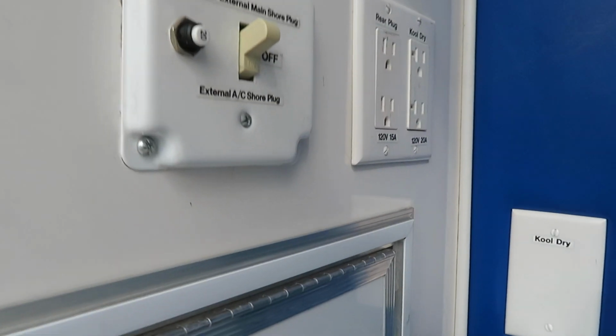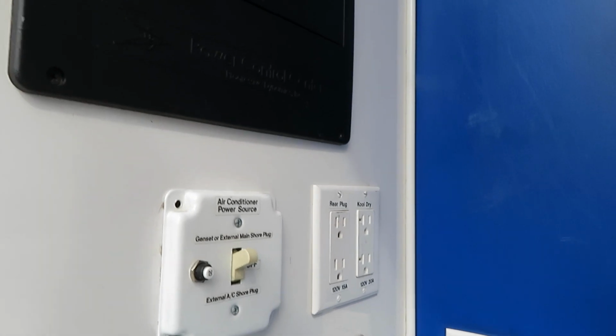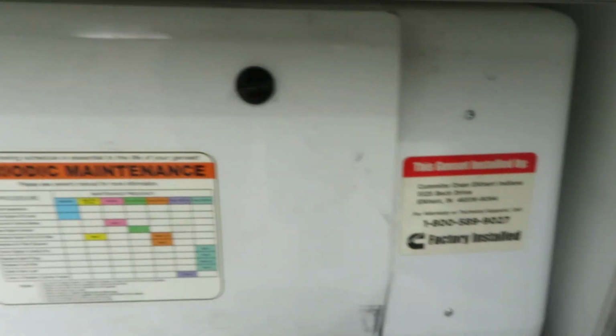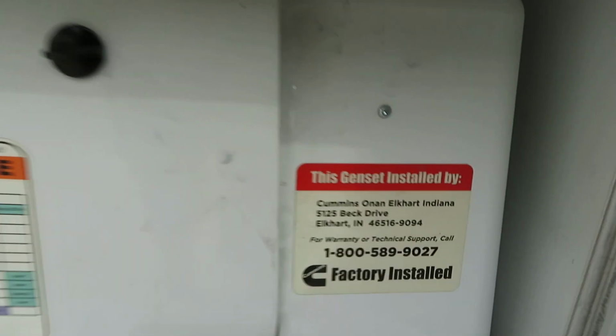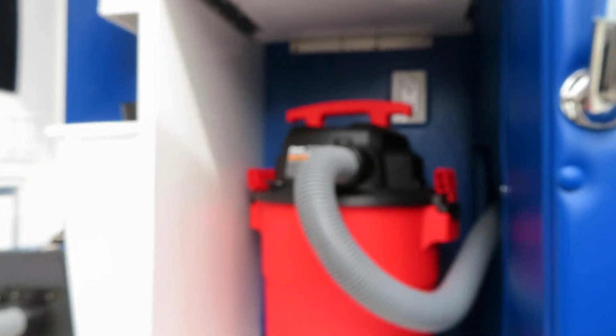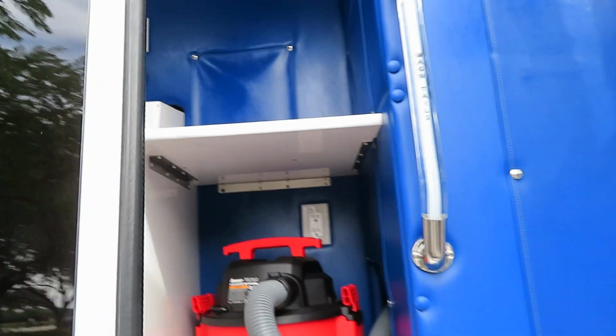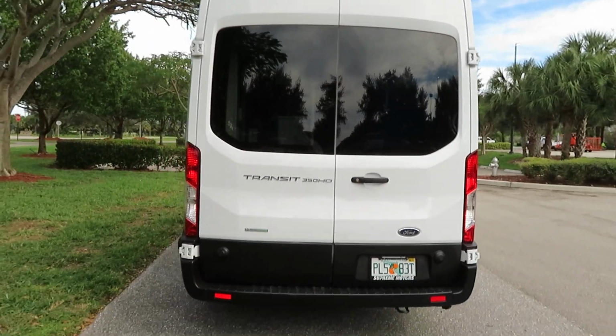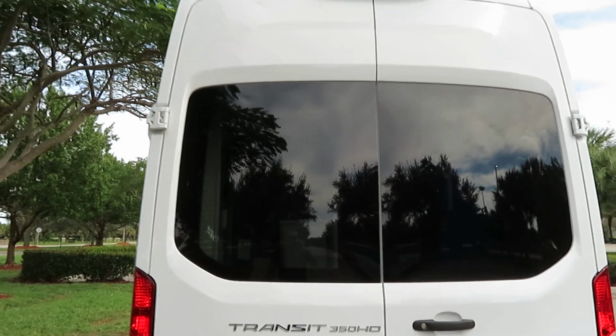You got your power source, the AC fires right up. You got your generator down here. There's a Cummins. Factory installed. So it has been done right. It does fire right up. I fired it up earlier today. It starts just the way it's supposed to. Like I said, there's no issues that we know of. All the equipment's working, all the fans were working, the AC was working, the water pumps were working. Everything was functioning and operating the way it's supposed to. So happy to help with any questions you might have as far as everything goes.